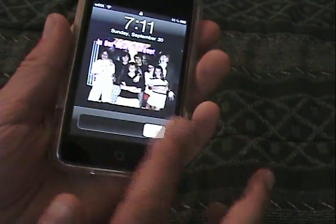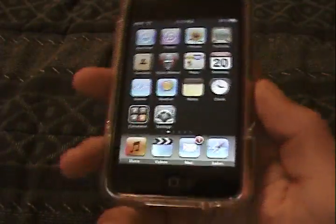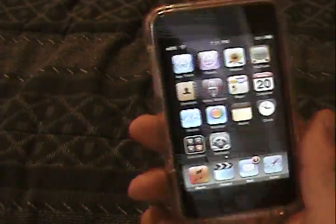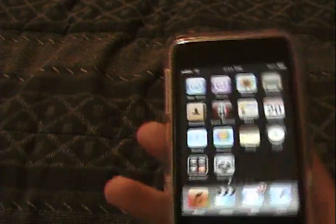I got my new 32 gigabyte third generation iPod Touch the other day. I'm just gonna go over a few features that it actually has. The biggest thing that it has is probably the voice control. I can't bring it up right now because I don't have my microphone plugged in, so it won't do anything. But that's one of the big things it has now, voice control.